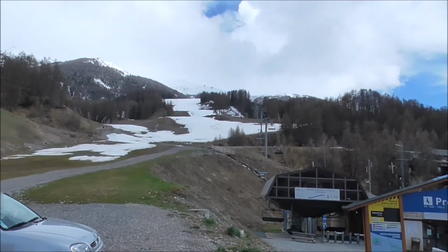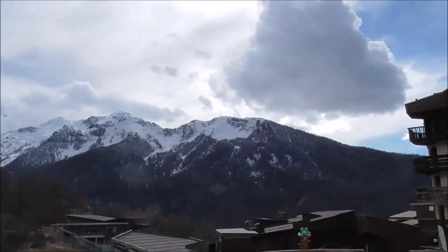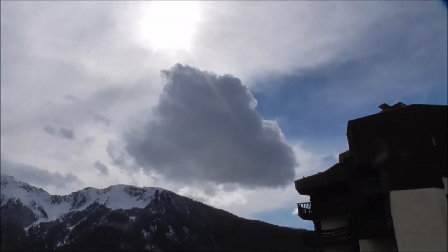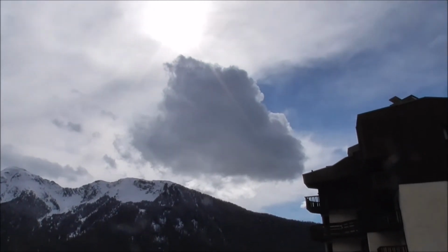A bit of wind getting up, so I think what's going to be happening is we might just get a little rain or snow shower. And as ever, the problem is the cloud up there forming, and that's the direction more or less that our weather comes from here, so that could dump something on us.